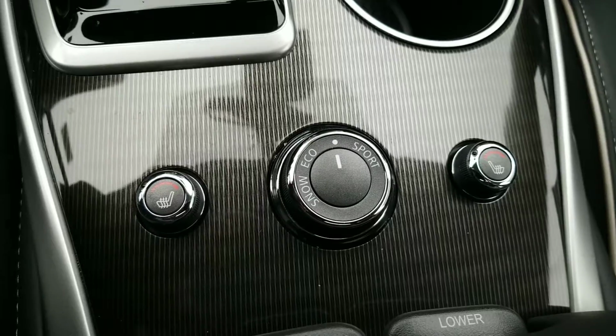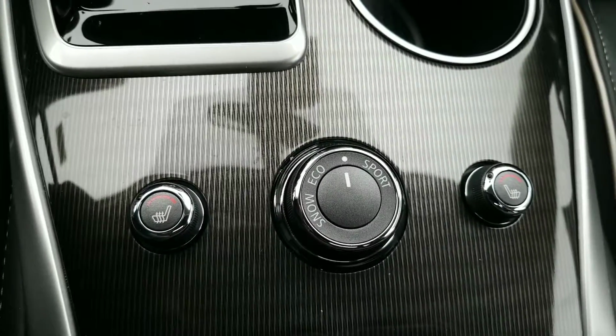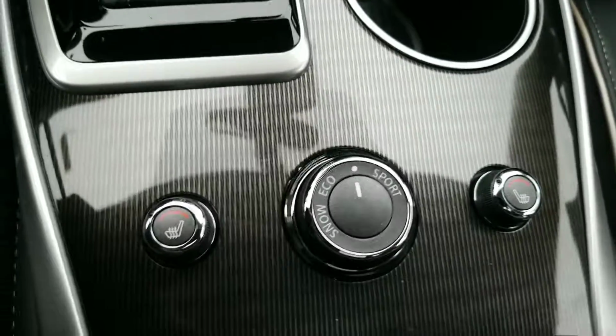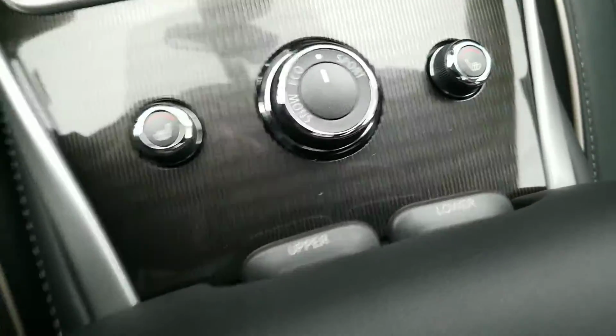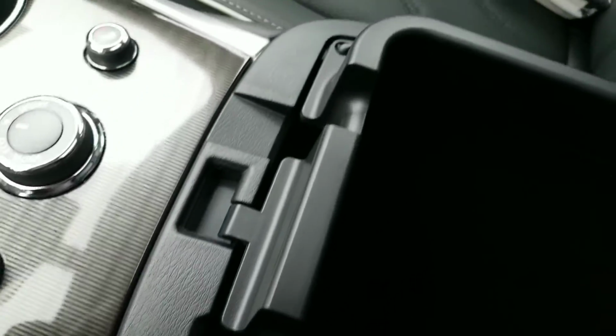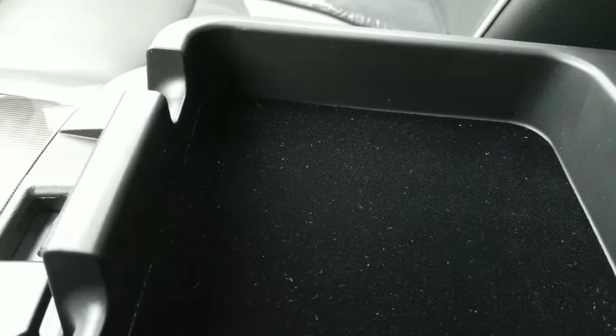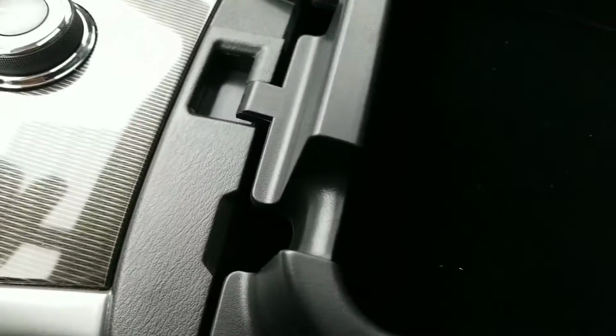You do have your heated seats here and your drive modes, with the 4 different drive modes: normal, sport, eco, and snow. Underneath your center armrest, you'll have lower and upper compartments. I'm going to start with the upper. You'll notice you have 2 slots here and a good sized tray. It's nice for pens, notepad, and your cell phone, because these slots are designed for you to run your charging cord out from the bottom where the charging outlets are to the top.